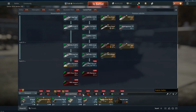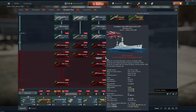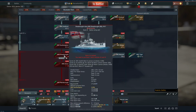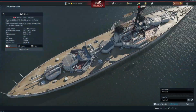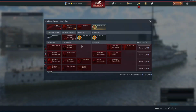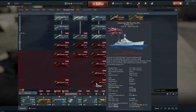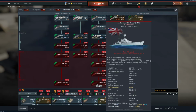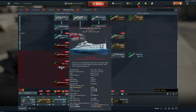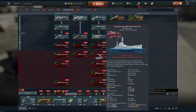Anywho, nothing for Britain yet. We do have an event confirmed that'll give us probably a rank 5 battleship. Do we have a ship of a somewhat similar design? Yes, we have the HMS Orion. Slightly fatter Orion, basically. The Orion has smaller guns, I think. I'm not sure. We're getting a battleship with the 381s, the 15-inch guns, same as the Renown, the Hood, and the Glorious.